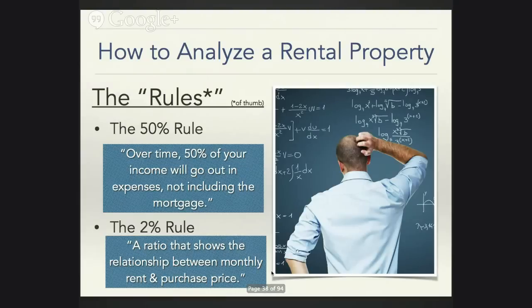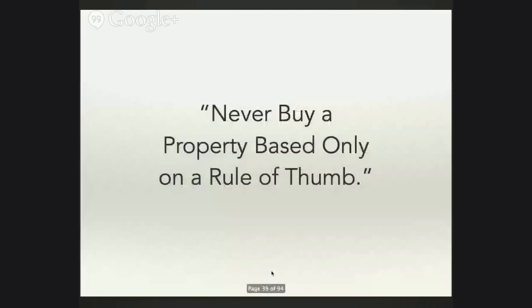So we've got the 50% rule and the 2% rule. I just think they're important rules to know. However, never buy a property based only on a rule of thumb. I can't stress that enough. Don't buy a property based on a rule of thumb. It's just a rule of thumb. It's to help you quickly run through a lot of properties and narrow down the ones you want to actually do a deeper analysis on, which is what we're going to do.